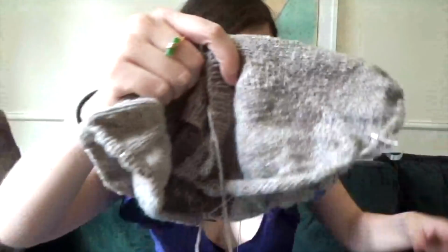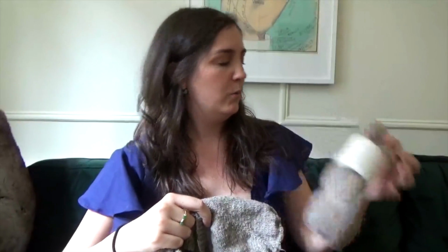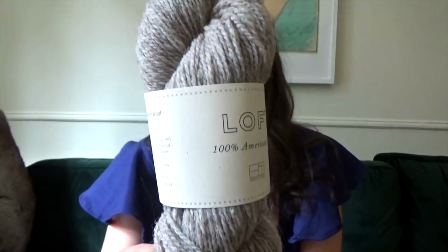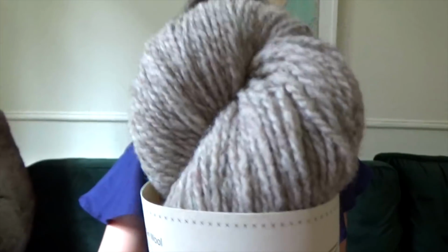Knit in Brooklyn Tweed yarn in the, what's this colorway called? Wood Smoke. I'll show you that. This is the Wood Smoke colorway. It's their fingering weight yarn. It is a worsted spun yarn. No, woolen spun. I swear I know these things.